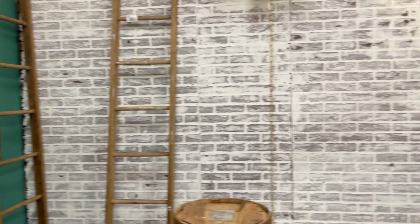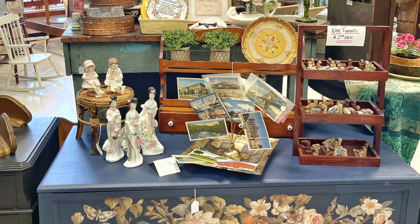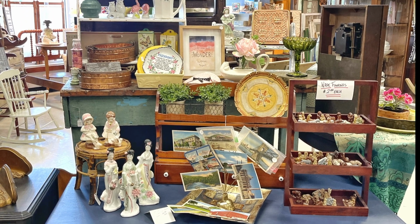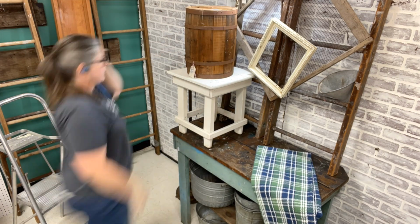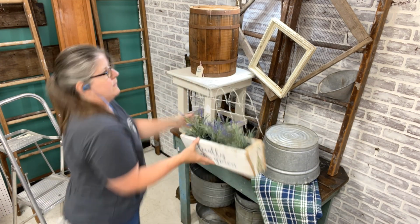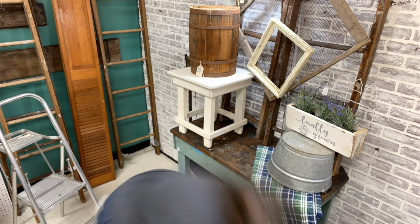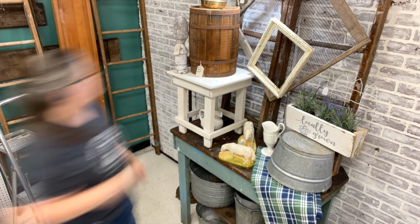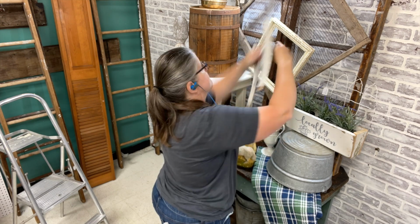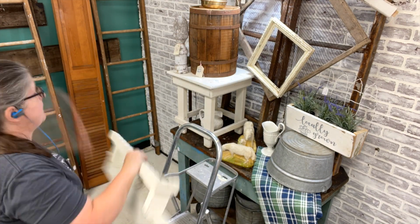It's the problem of having some salvage in your booth. The first thing I decided to do was to grab out the table that's in the back here and bring that to the space. I thought it would be a really good contrast with the colors and start to decorate it up. I'm using a combination of things. I'm using salvage, I'm using metal, and I'm just layering things to get them to look pretty.